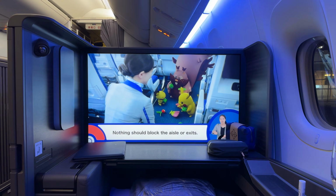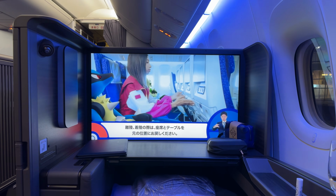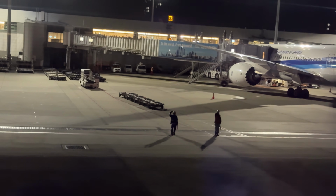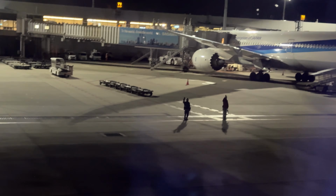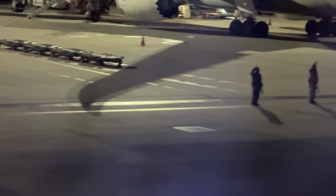And safety videos don't get better than this because ANA has a partnership with Pokemon, so they have a Pokemon-themed safety video. And finally, we were pushing back from the gate. To add to all the cool little touches of this experience, the ramp agents waved us goodbye, which was peak Japanese hospitality. You won't see that anywhere else. And after a relatively short taxi on the runway, we were off, on our way to New York and saying goodbye to Tokyo.